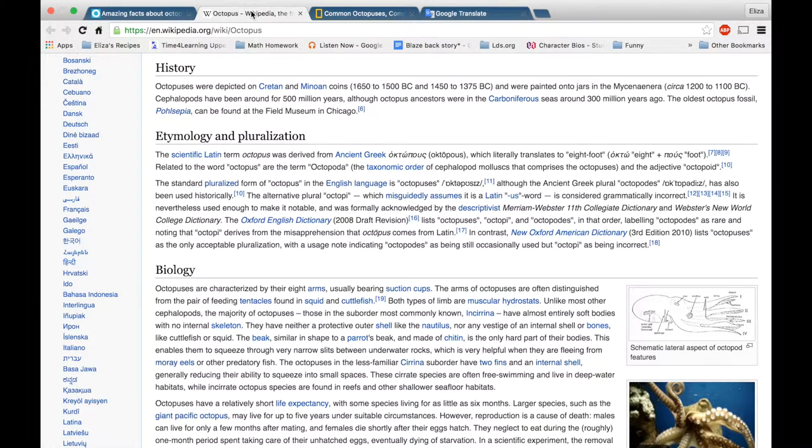So where do you wanna start? Okay, so I looked up Wikipedia. Wikipedia may not be the most reliable source, but it's Wikipedia. According to this, the word octopus comes from an ancient Greek word, which I do not know how to say, but it literally translates to eight foot. So the Greeks must have found these things first, right?